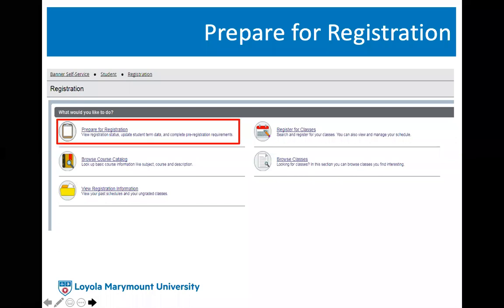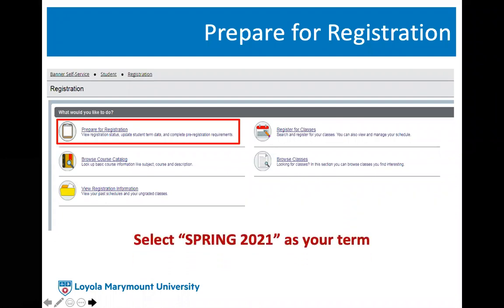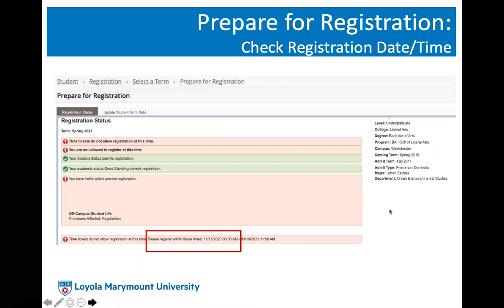The first part you're going to want to check out is prepare for registration. So you want to click on that and make sure you select spring 2021 as your term. This is how you locate your assigned registration date and time. When you click spring 2021, you'll get a list that looks like this. Your assigned registration date and time is kind of like the third or fourth red bar at the bottom, and it will say, time ticket does not allow registration at this time. Please register within these times.